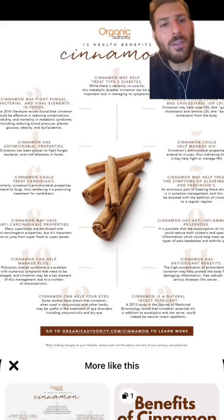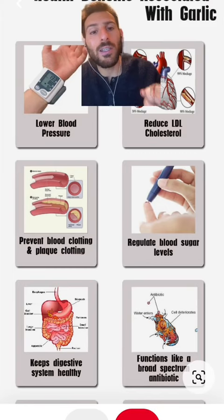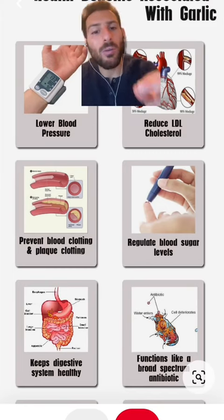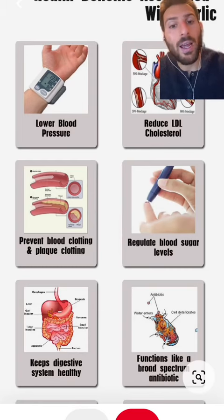Other than keeping vampires and maybe people you don't want to talk to away from you, garlic is absolutely one of my favorites and something I use almost every day. It is very well known for helping the circulatory system and heart function, along with maintaining healthy lipids and helping maintain a healthy digestive tract.